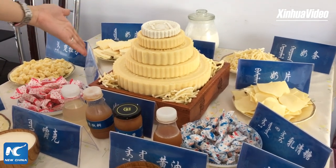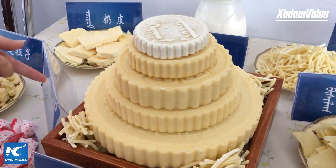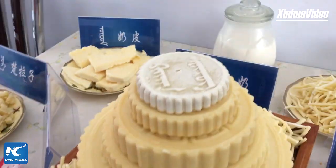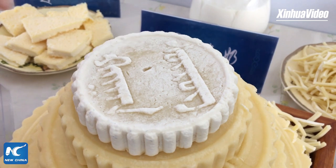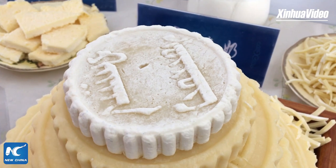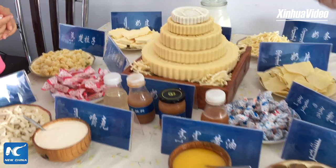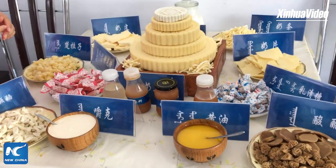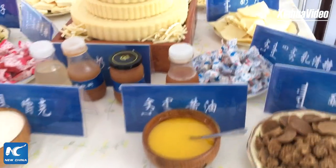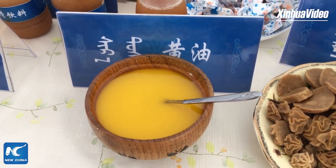And you can see the milk cakes here. It's for the spring festival. It's very festive, right? And you can see the patterns on top. That's the brand of their workshop. These are Mongolian curds. I think there are five different sizes of these cakes. Looks like a tower.